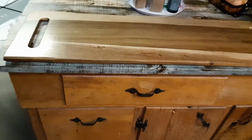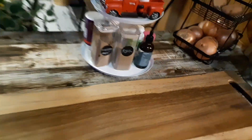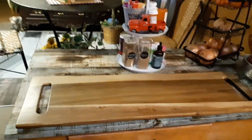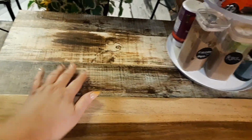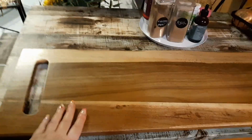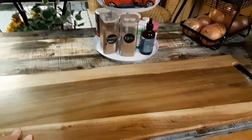Okay, so I guess we'll start here. Now, y'all remember I showed you this one. Let me go back so you can see. I'm going to show you everything I got from Temu, okay? The contact paper came from Temu. This big, long cutting board came from Temu.